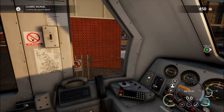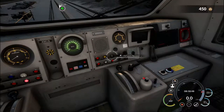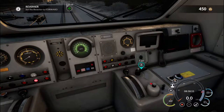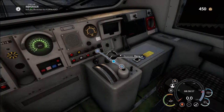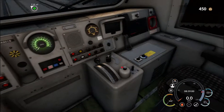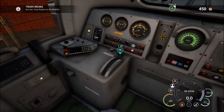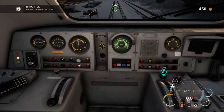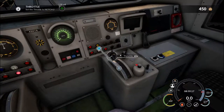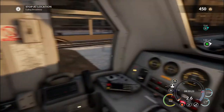Confirm the signal guard, which is the little buzzer. There we go. Set the reverser to forward. And set the train brakes to running. Okay. Set the throttle to notch 2. There we go. And I believe we're underway. There we go. We are moving.